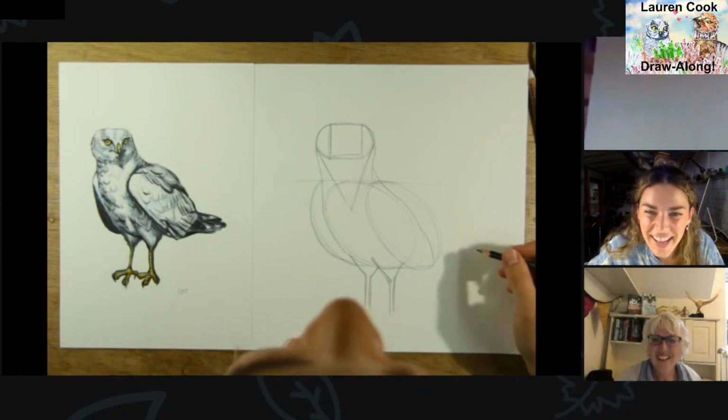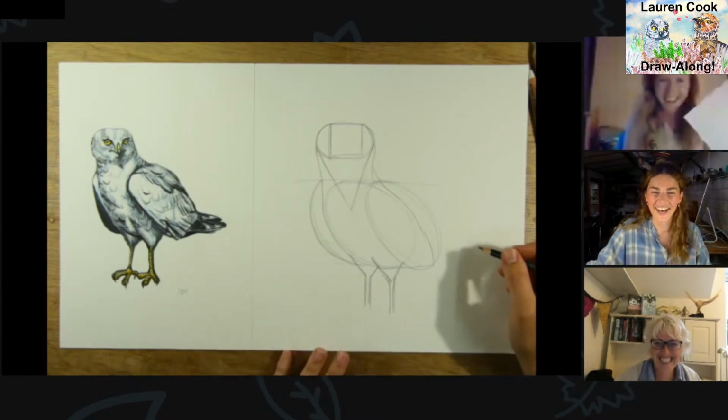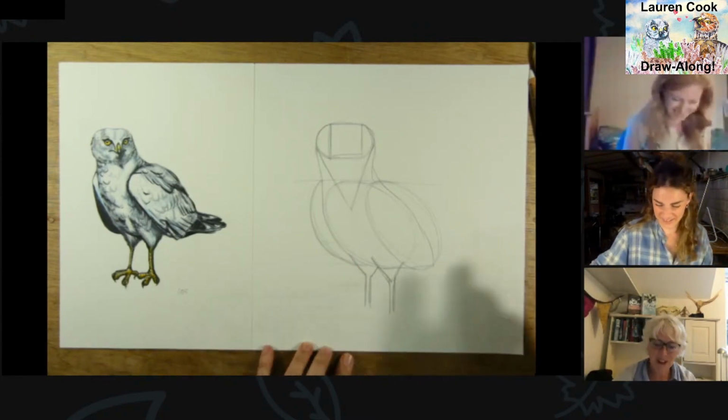Can you actually see anything? A little bit faint. We're not meant to press too hard though, are we?